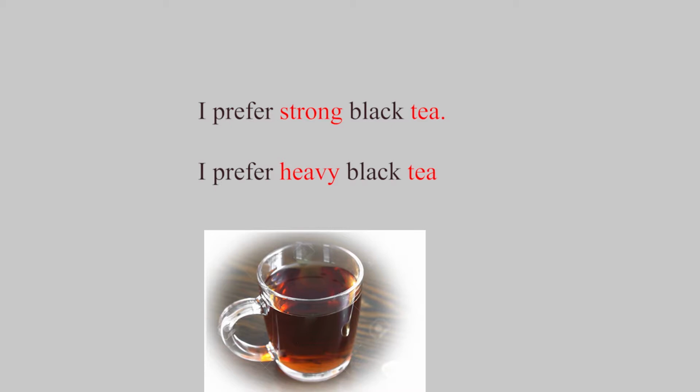As you can see in the picture, there is a glass of tea. There are two sentences there, and let's see which one is right and which one is wrong. I prefer strong black tea. I prefer heavy black tea. So which one seems more correct? What do you think about it? Strong or heavy? Let's see what the answer is.